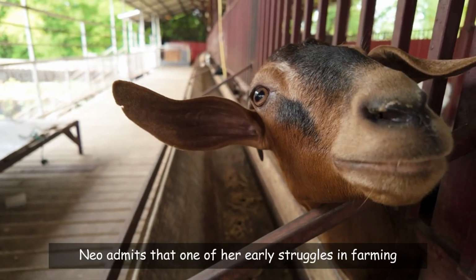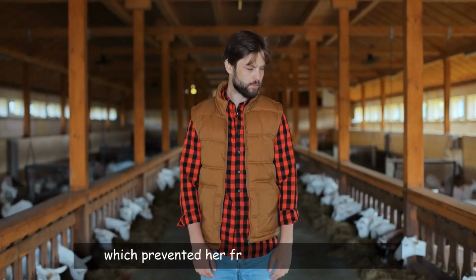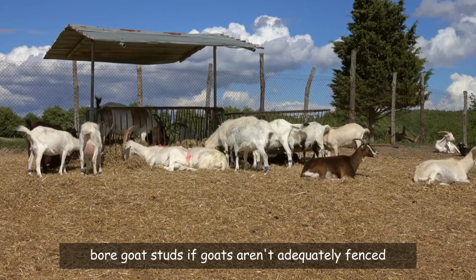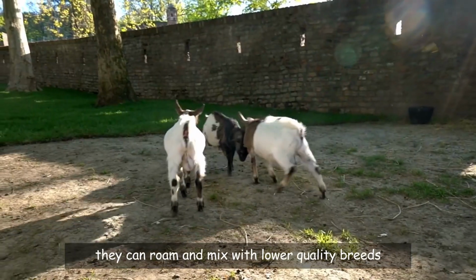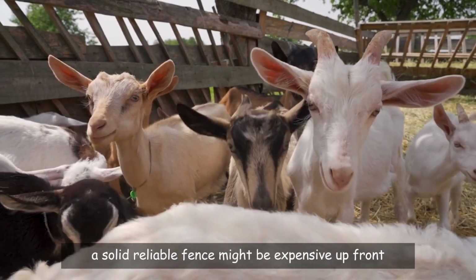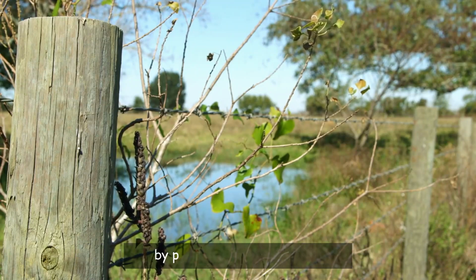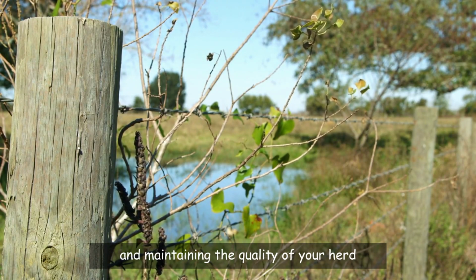Neo admits that one of her early struggles in farming was inadequate fencing, which prevented her from buying high-quality Boer goat studs. If goats aren't adequately fenced, they can roam and mix with lower-quality breeds, ruining your herd's genetics. A solid, reliable fence might be expensive up front, but it will save you much more in the long run by preventing escaped goats and maintaining the quality of your herd.